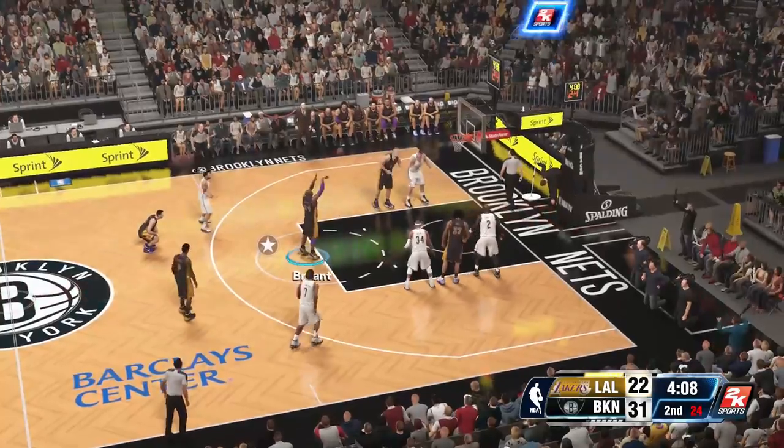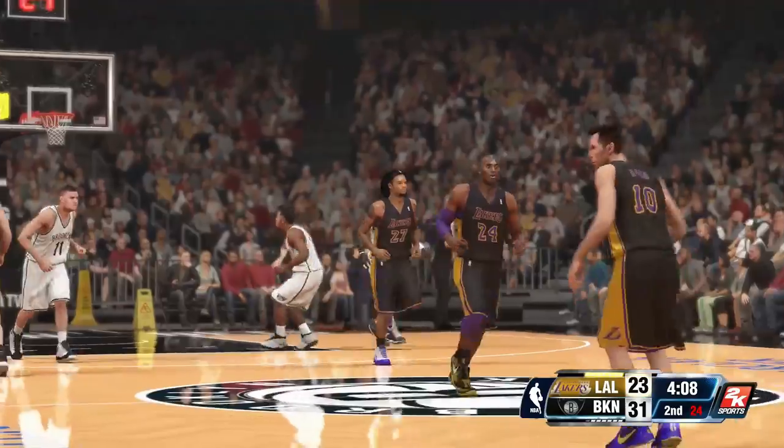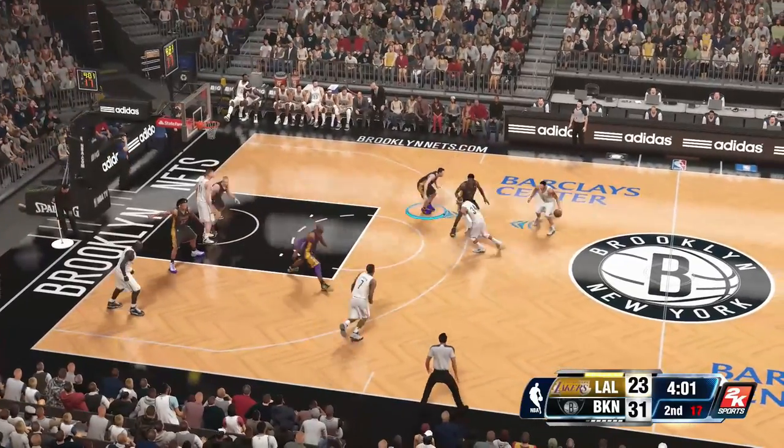And, of course, you look at the numbers. John Stockton with 3,265 steals over his career. Really a crazy number, averaged over 2 a game, and even in his later years, he was a threat in that regard.